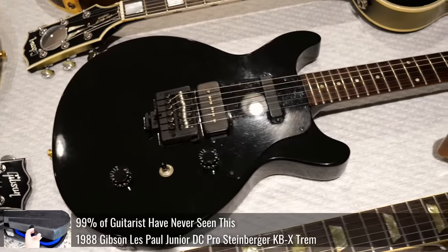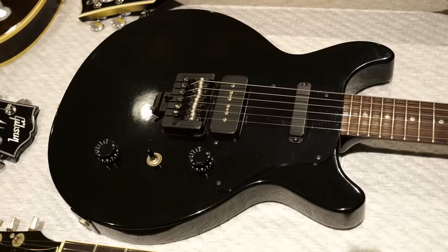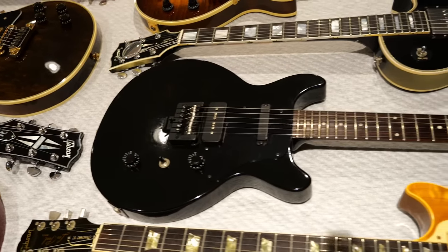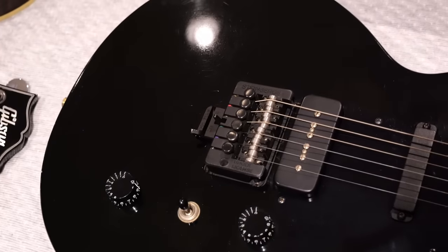Here we've got one of those weird double cut Les Paul Juniors. Check out the video. It's a strange DC Pro. I mean, it kind of shares the name with those blue ones that we were talking about, but this one came before it and has the Steinberger KBX trem system.